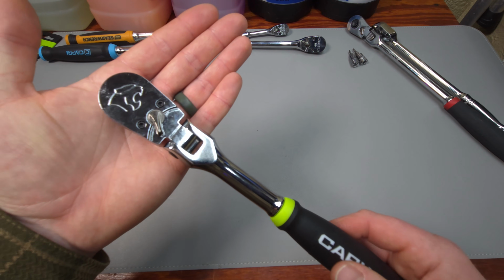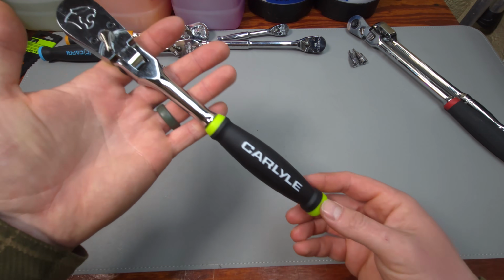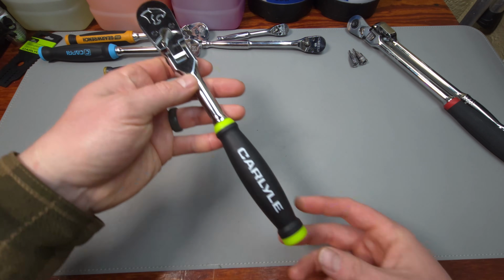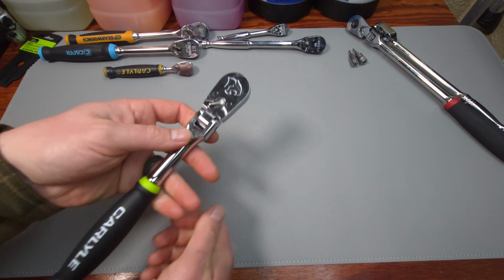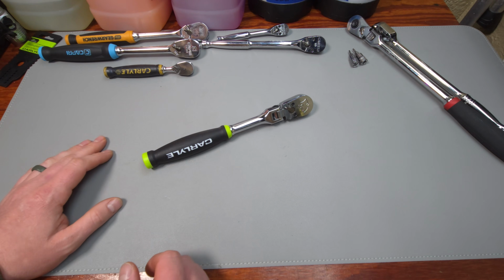If you guys want to see a comparison video of this ratchet compared to any of my others, or one that you may think is very similar, please let me know down in the comments. I'd be happy to do that. Overall, I think it's an awesome ratchet. It's going to be a great addition to my lineup. I'm going to throw this one in the work truck and see how it does out in the field.